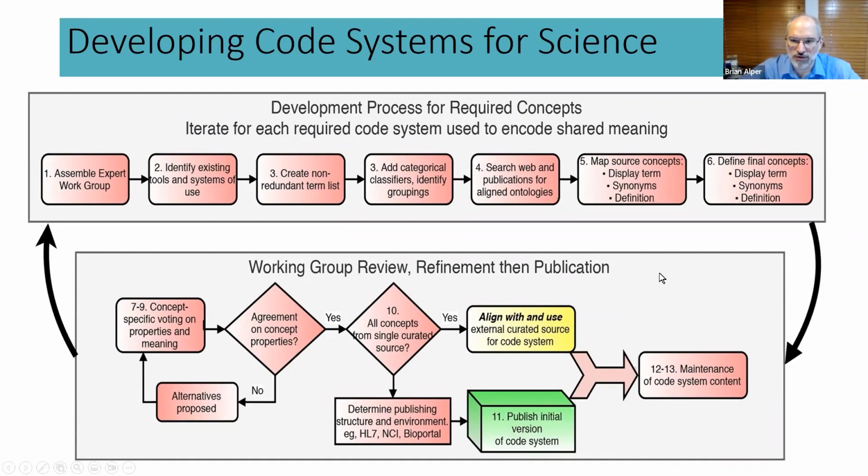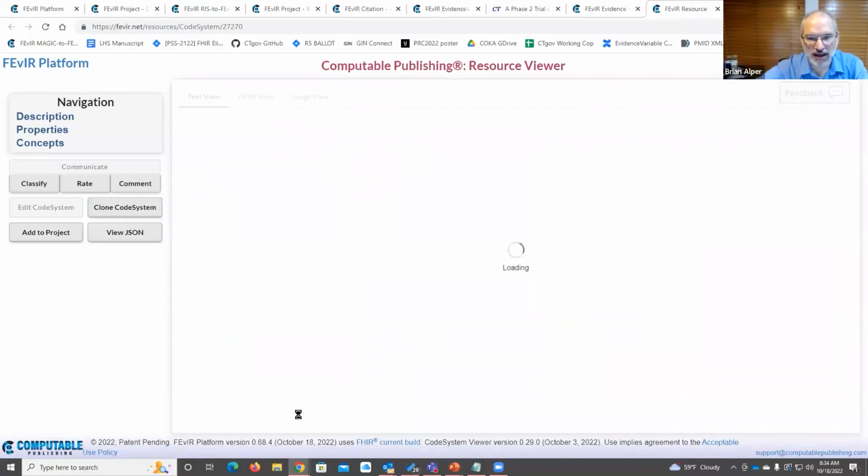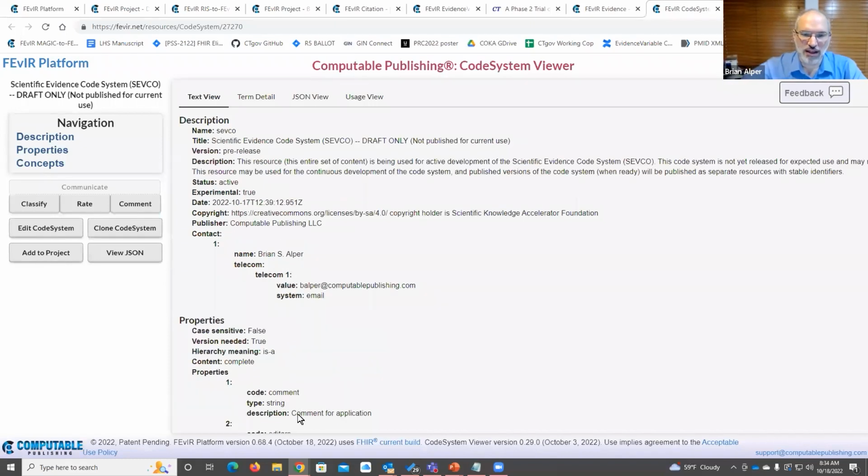Well, we were doing this for a while and then said, why don't we combine the statistic type and statistic model code systems into one statistic code system? And we're actually coordinating with the statistics ontology there. And then why don't we combine that with the study design and the risk of bias code systems into what we now call the scientific evidence code system? So we have the same method and same expert working group across the entire set. And we'll go ahead and take a look at the scientific evidence code system that we're using for developing all of these terms.